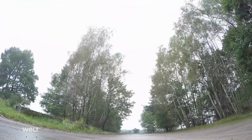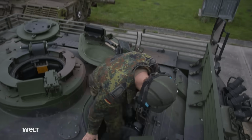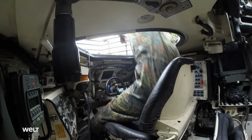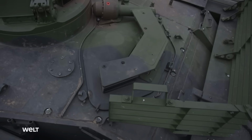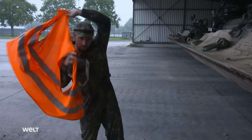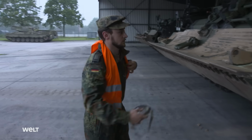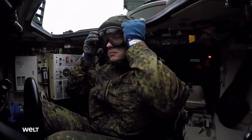Not everyone can drive a tank like this, let alone handle the towing operations. Soldiers receive special training at the German Armed Forces Logistics School near Bremen. The soldiers learn how to control the Büffel in every imaginable scenario. When they're done, they'll have mastered the most complex recovery and towing technology.